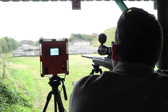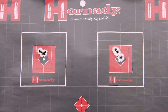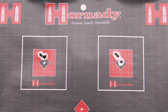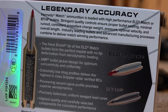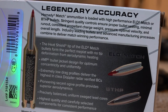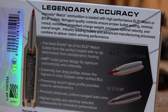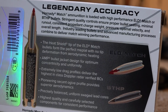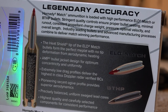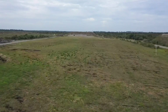Testament to how good this ammunition is was to see how many of the American experienced PRS shooters were using this exact same ammunition on the day. The match ammunition has all sorts of specific little additions from Hornady to make it ideal for this. It has a heat shield tip which protects the bullet from deformation during aerodynamic heating. It has an AMP jacket design for optimum concentricity and uniformity. It has a specifically low drag profile to deliver the highest BC possible. There's all sorts of things that Hornady go to great lengths to achieve with this ammunition.